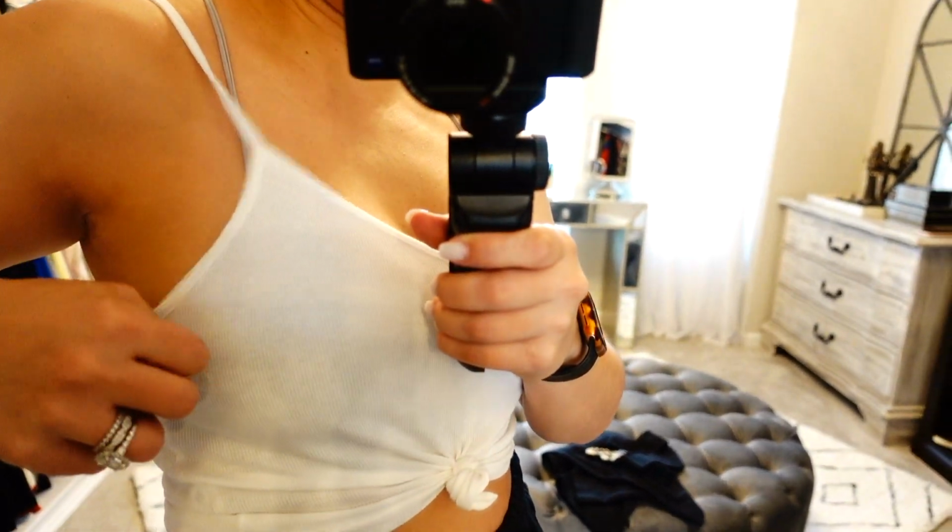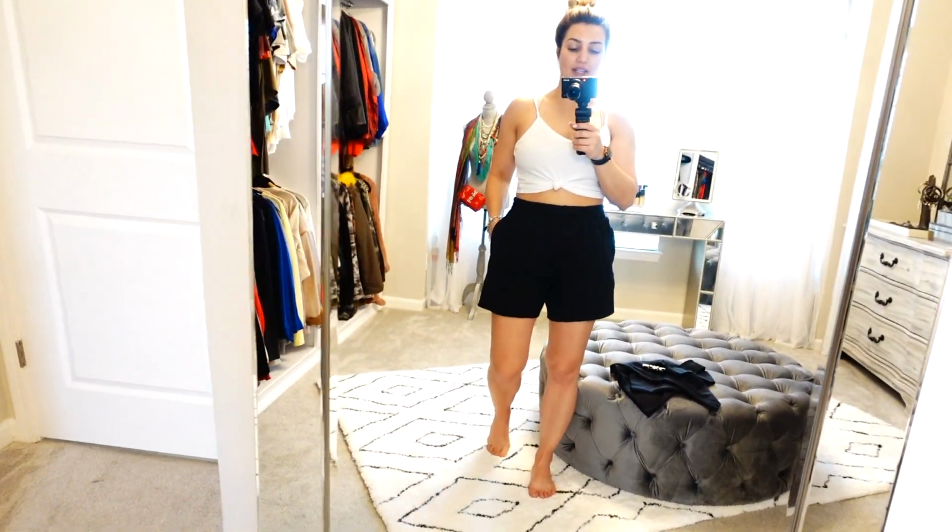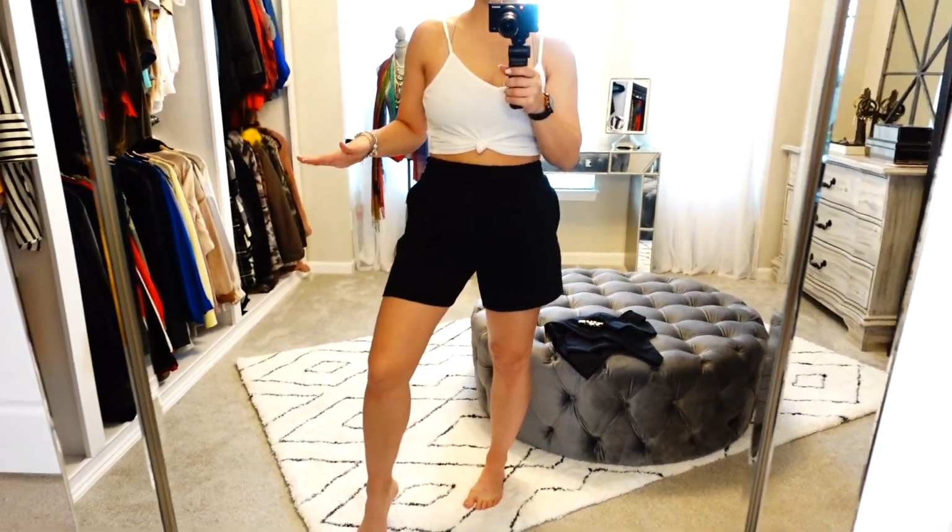But I wanted to show you this top. And this is the Colsey ribbed. It's kind of like a bralette top, and I just threw it on with this sports bra, but I love it because you can knot it right there and it gives it that same kind of look as the American Eagle leggings that I'm obsessed with. I just think it's so flattering. So again, I'm going to throw these in the wash and the dry real quick, and then we're going to come back and I'm going to show you what they look like.